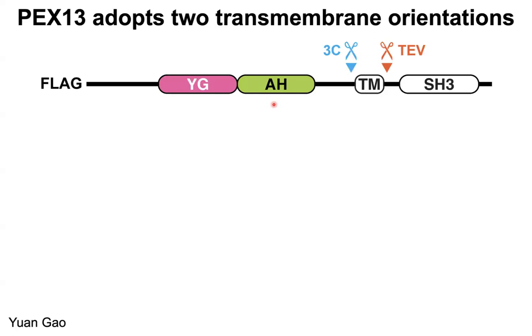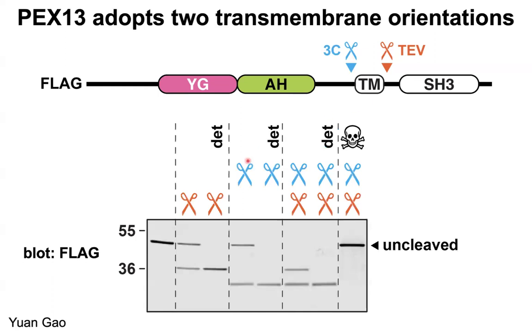Now, Yuan could demonstrate this by introducing different protease cleavage sites at either end of the downstream transmembrane segment in the yeast protein. The TM segment is, of course, not conserved, but its presence in the yeast protein makes it easy for us to assess the protein's topology in the membrane. When Yuan exposes the corresponding intact organelles to the orange protease, for example, and then blots for a FLAG tag, which he engineered at the N-terminus of this chimeric protein, he consistently observes that only half of the PEX13 molecules are ever accessible to the protease.